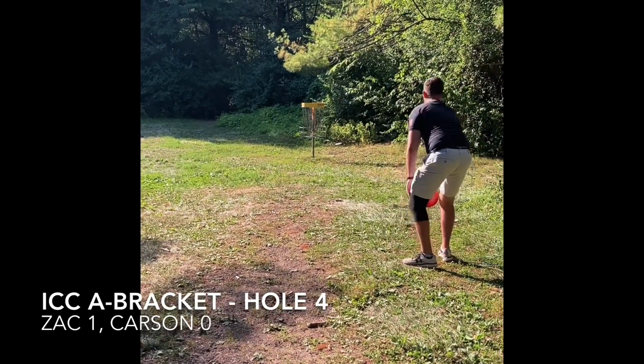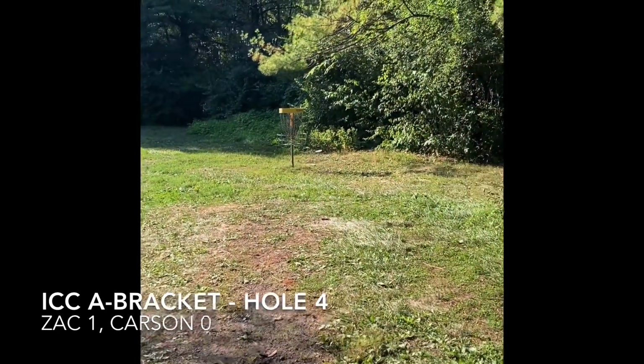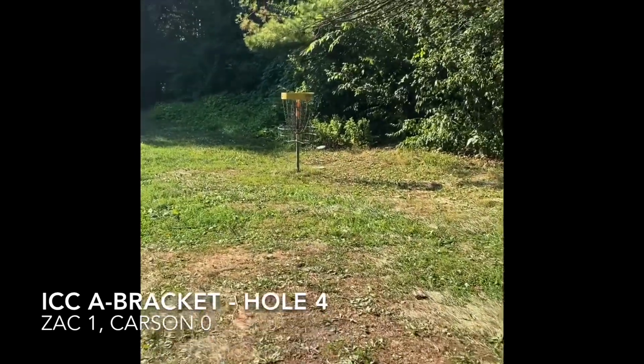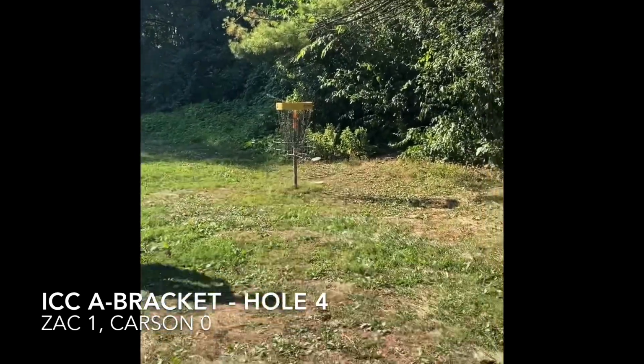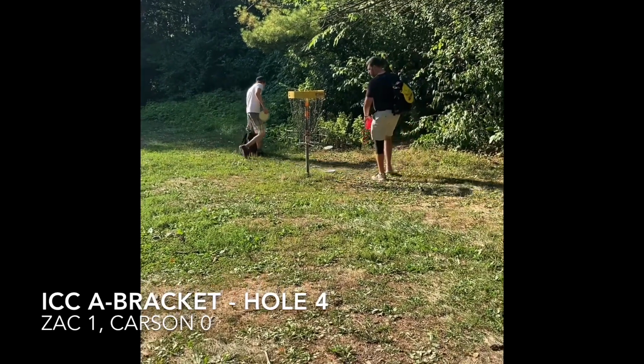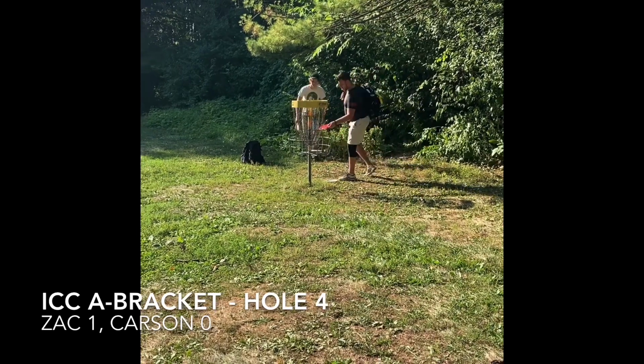Oh, that was dead on. That was a really good putt, just a little low in the air. I was going to call that one in. Yeah, it was dead on line. So both gentlemen are going to clean up their putts. Carson from 10. Yep. And Zach with the tap in.